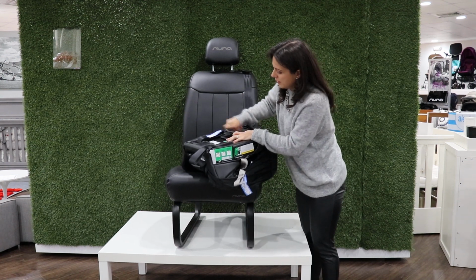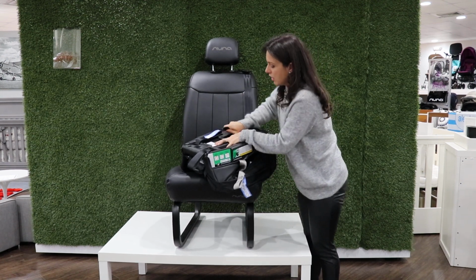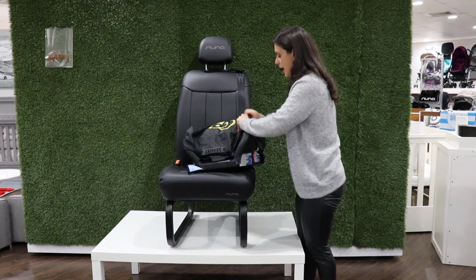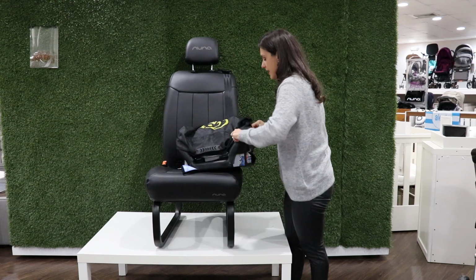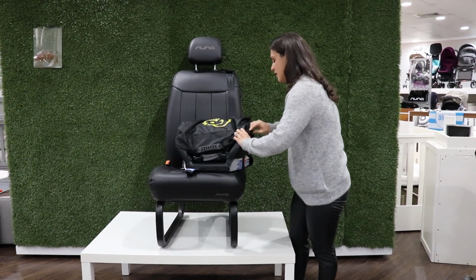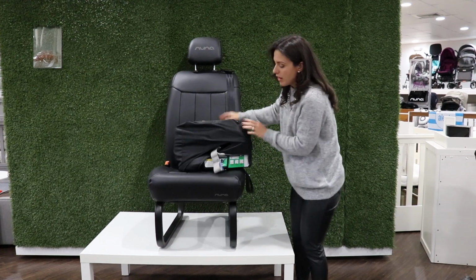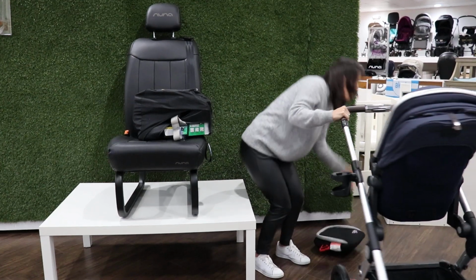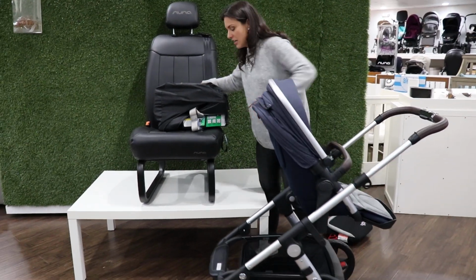All right, so see how this is folding up? It has a cover on it, and I'm obsessed with covers because I hate when the things that my children are going to be sitting on get dirty or gross. This is not. So here you have it. What I want to show you is how easily it can go into a full-size stroller basket. You just pop it in.